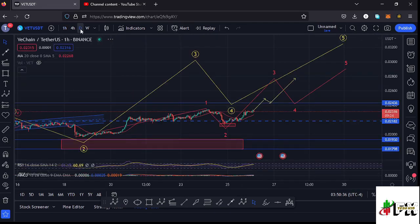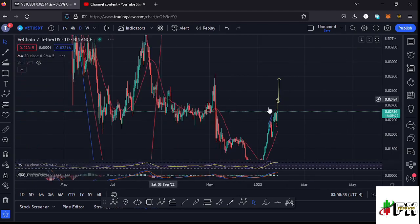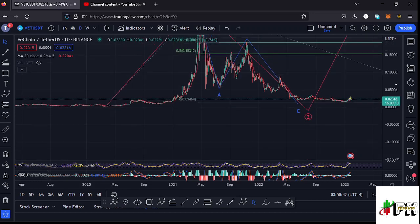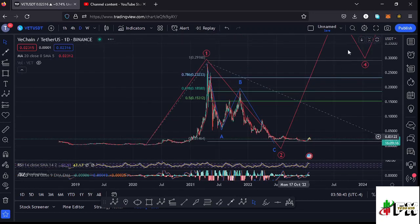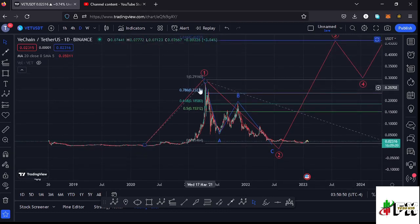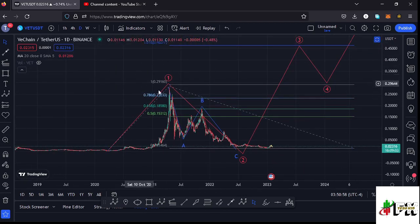And jumping to the daily chart to give you the long-term scenarios that I'm expecting to play out here on the Vechain chart. Here on the daily chart you can see that I have this Elliott wave structure in red, where you can see that Vechain, from these low prices that we had been trading within, we saw a very nice bounce to the upside, making it to an all-time high at around the $0.28 mark in what I'm terming as a higher Elliott wave count 1 to the upside.